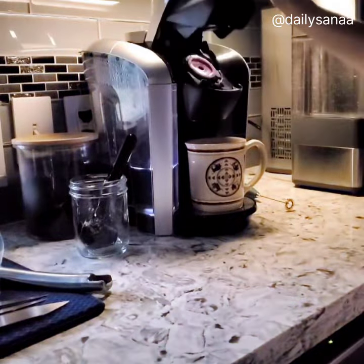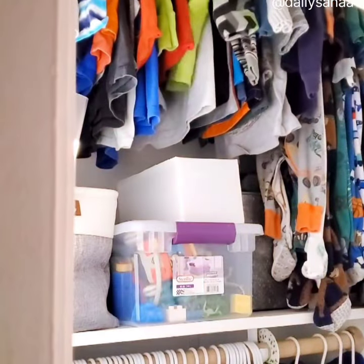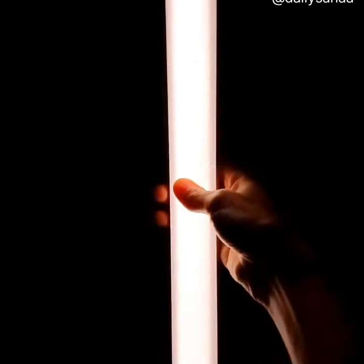Their rechargeable battery has a life of up to 33 hours of use, and the motion sensor detects movement within a 10-foot range for a hands-free experience. They can also easily be taken down and used as an emergency light if you ever lose power.